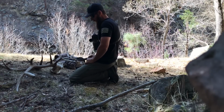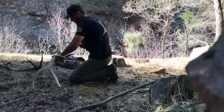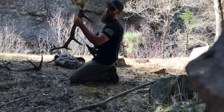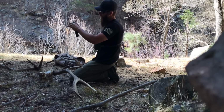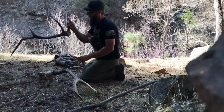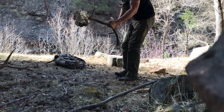For those of you that have never found a deadhead or tried to cut the antlers off of a deadhead, it's amazing how hard the bone is around that area. Even with the Sawzall, I usually keep a handsaw with me. Use it for trail cams to cut the limbs and stuff out. But trying to cut these things out takes forever. These things come in handy. This is a little Kershaw wood saw that I keep in my pack. I got one side off, cut through most of it, and then broke the rest off. That's what I usually do.